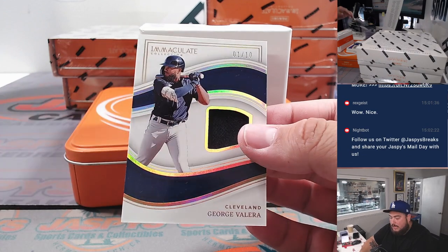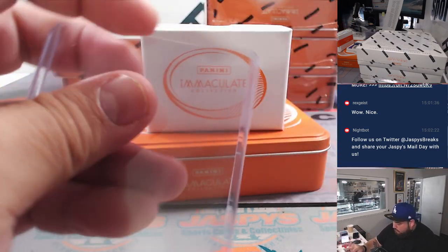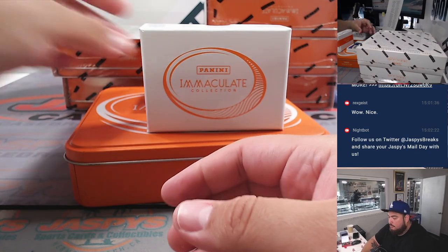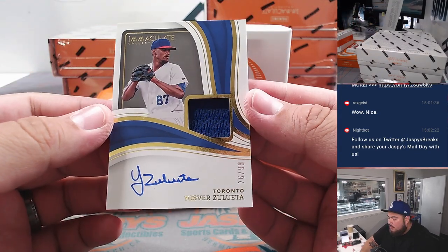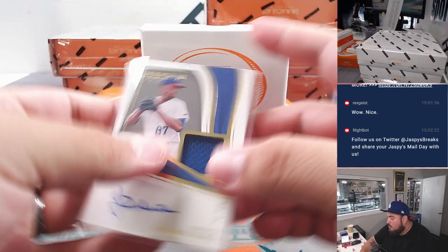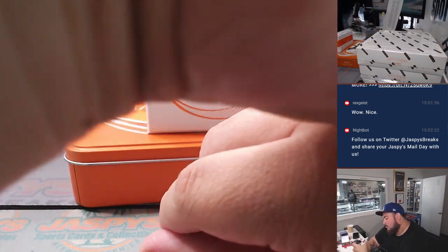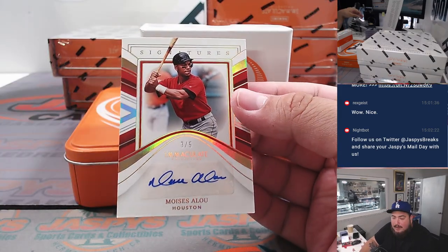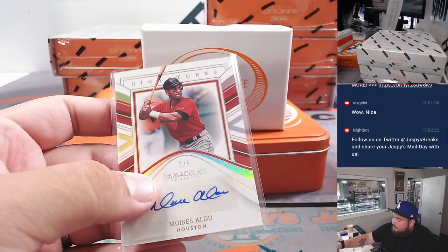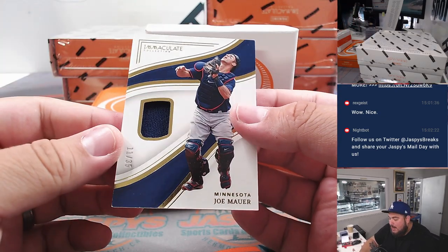George Valera, out of 10 for Cleveland. Yosver Zulueta, to 99 for Toronto. Blue Jays is David. Then we got a Moises Alou out of 5. Nice 3 out of 5 for Houston. Aaron M. with Houston Astros. A little Joe Mauer to 35 relic.